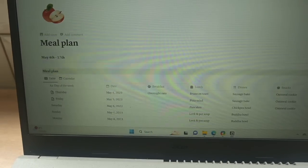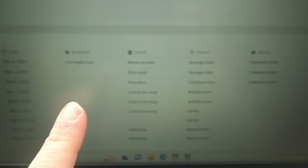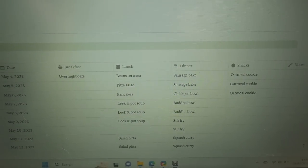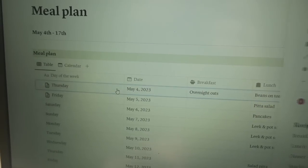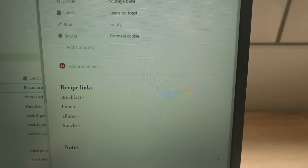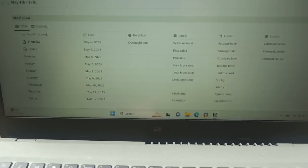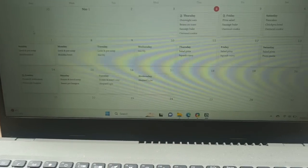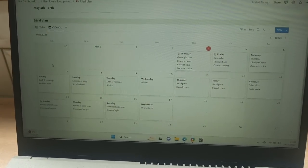I've already filled this in for the next couple of weeks, but essentially it's a table where you can put in the day, the date, and the different meals you're having: breakfast, lunch, dinner, snacks, etc. On each day you can hover over it and click open, and that pops up another page where you can put any links you might need for recipes you're getting online. You can also view this in a calendar format as well as a table, which gives you a nice overview. Each page has the things I'm eating every single day, and I find this really handy to keep on track of what I'm eating.